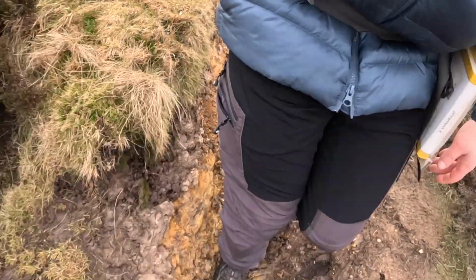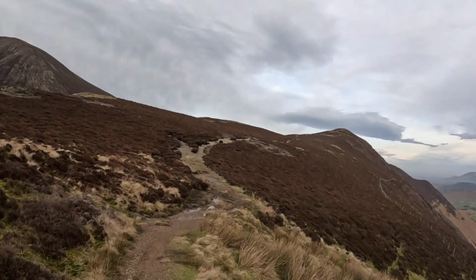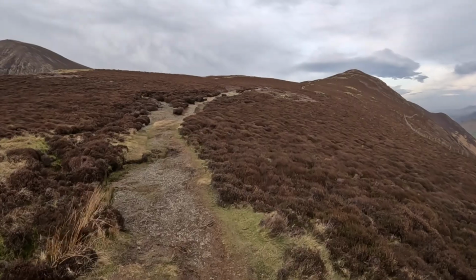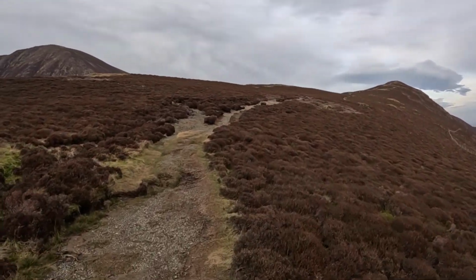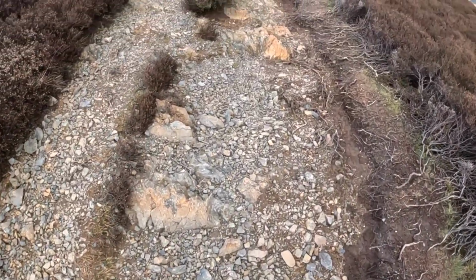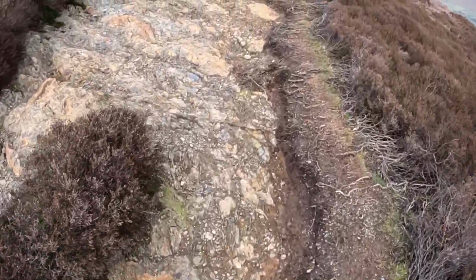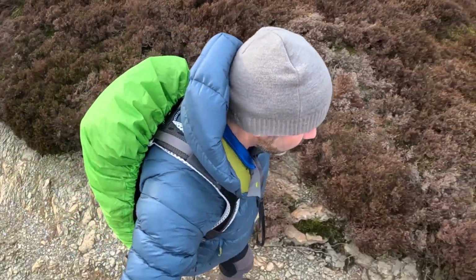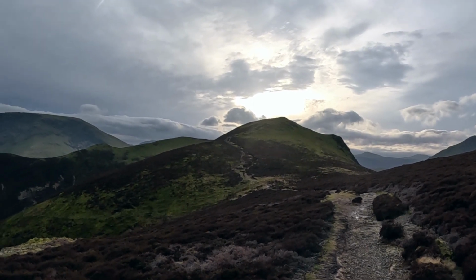This bit is the path, but it's pretty muddy underfoot. It's like clay. It is quite a decent path this, it's semi-rocky. Sun's still pretty high in the sky there. So a couple of hours light left. Should make it round in the light this time.